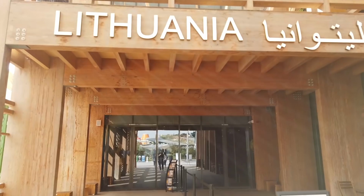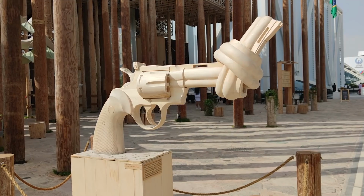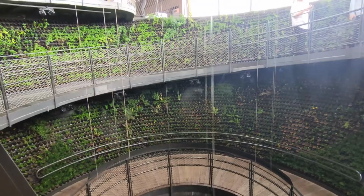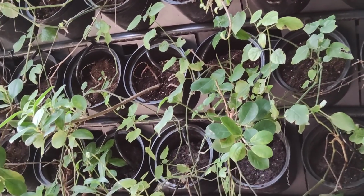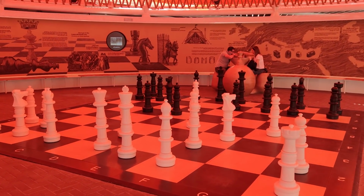Basically, these are countries that want to advertise that they're environmentally friendly. So you can visit countries like Sweden, where their pavilion is made completely out of sustainable wood, or the Singapore pavilion, where their walls are completely made of plants, which is pretty interesting. The Spanish pavilion, where you can play giant chess for some reason. I thought that was pretty cool.